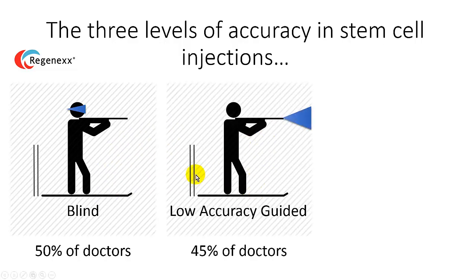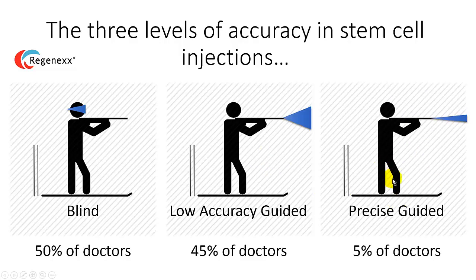And then we have low accuracy guided injections. The good news is that we are seeing more physicians using things like simple ultrasound guidance. The bad news is that most of these physicians using this technology aren't well trained enough to know, for instance, how to get cells into an ACL that's torn in the knee or a meniscus that's torn. They can just sort of get it someplace inside the knee. And then the minority of physicians use precise guided injections. And these physicians actually know how to get cells in specific areas. And that's really where Regenexx is focused.